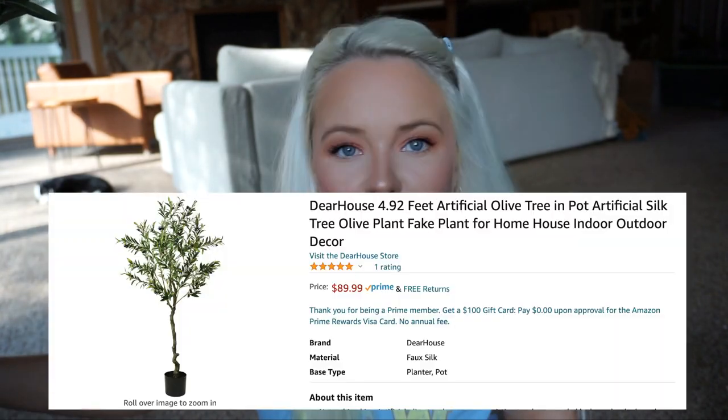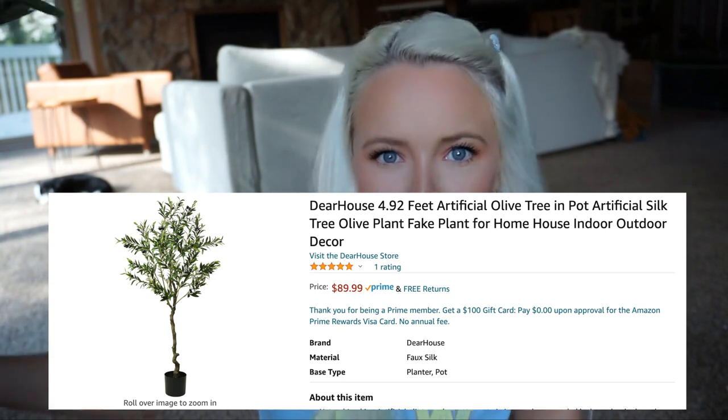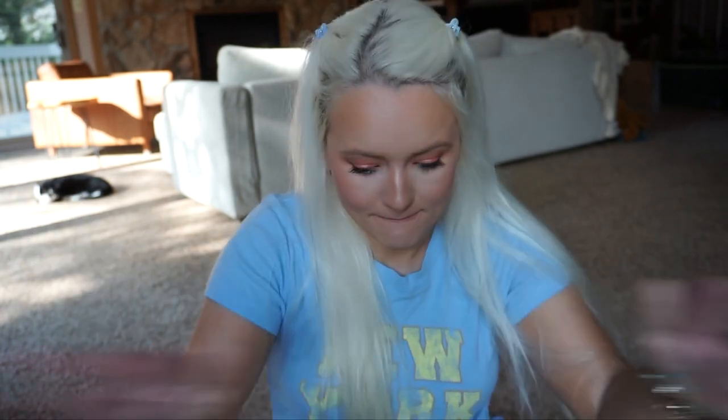But it's gorgeous. It looks cute in specific places. Like it looks very sort of Tuscan, Italian, French. So I thought it looked cute, and it is sort of cute, but it's a little bit more expensive than I thought. So I'm gonna put it in a big pot and then lift it up, so it looks a little bit better.